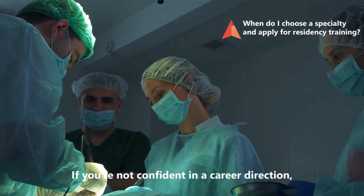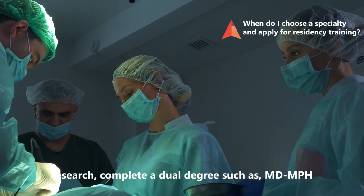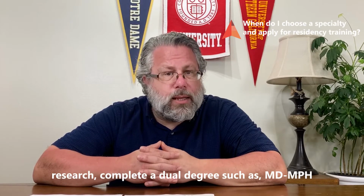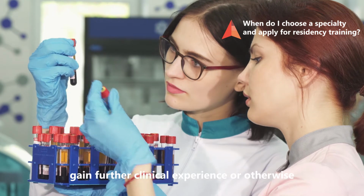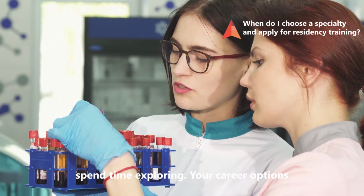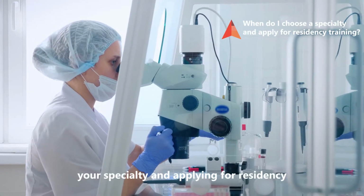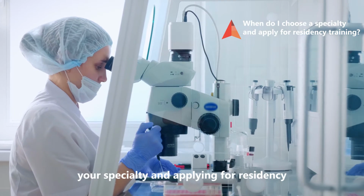If you're not confident in a career direction, you may choose to take time to complete research, complete a dual degree such as an MD, MPH, gain further clinical experience, or otherwise spend time exploring your career options prior to choosing your specialty and applying for residency.